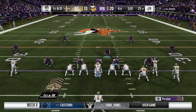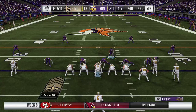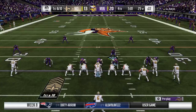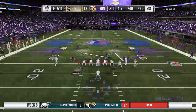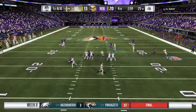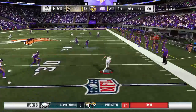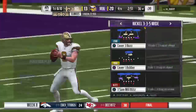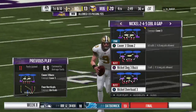Ready. Trying to shake off the interception. He'll look to throw. Eluding the pressure right. And some room to roam now. And he slides to avoid the hit. Nothing open downfield. He keeps it himself for 11 and a first down.